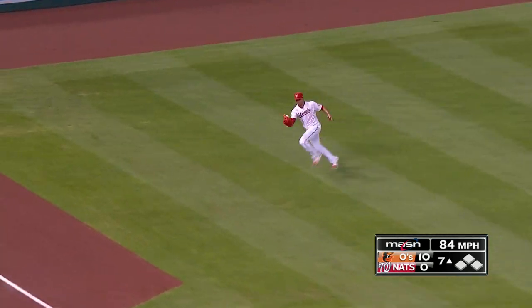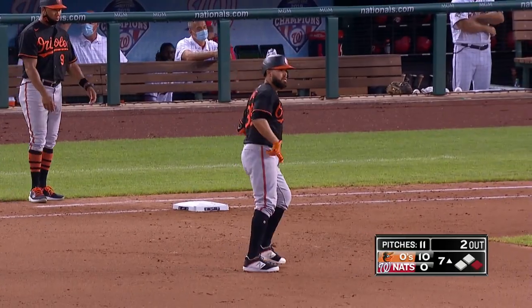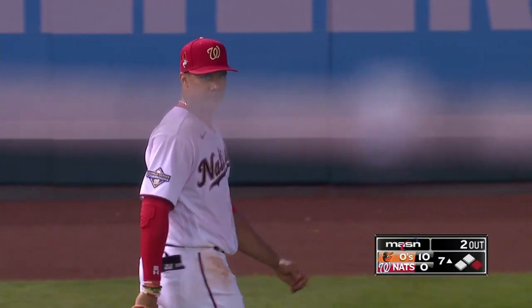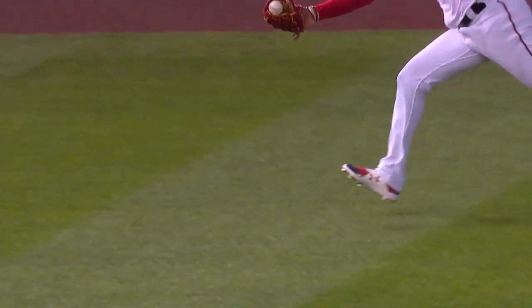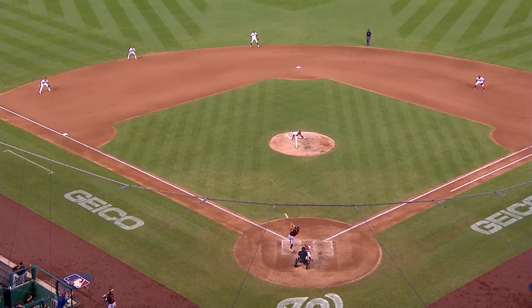Soto, good job to pick it up on a hop, and that's Nunez with 2 consecutive hits. That ball literally went in Juan Soto's glove. He was running full speed. He thought he was going to catch it, and it just hopped right into his glove as he put it out. Watch. It's a pretty nice play by Juan Soto. See it develop here better.